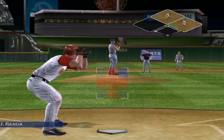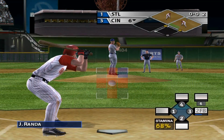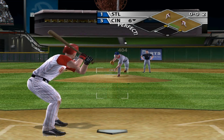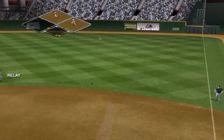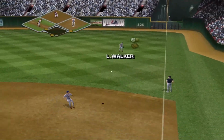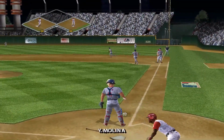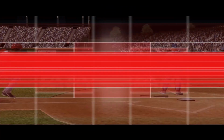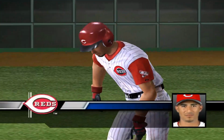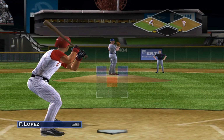Hey, he was sitting dead red. He got the heat and he smoked it. First pitch. Swings and lifts one to right. And a run scores. And with that two-out hit, the runner scores. These guys are really running the bases well. That aggressiveness will show right there as the runner scores from second on the single.